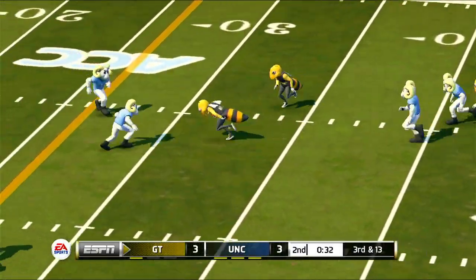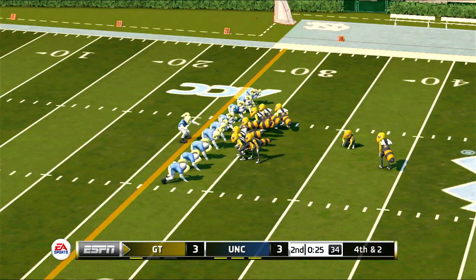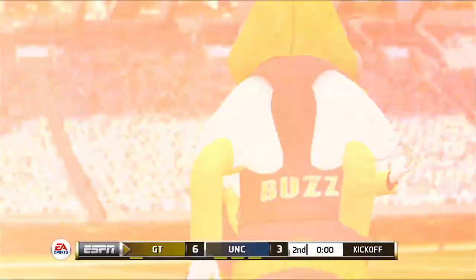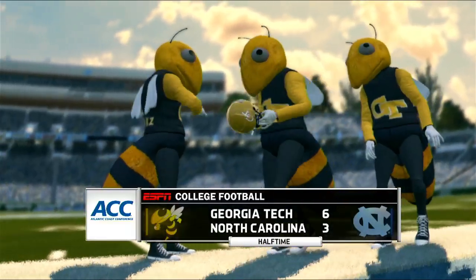He's on the run. Runs with it, and he's got room. Tackle made around the 29-yard line. So the kicker comes out. He'll try to put 3 points on the board. Georgia Tech could take the lead with this field goal. He gets it up, and he got it. A great first half comes to a close. Georgia Tech's got a 3-point lead.